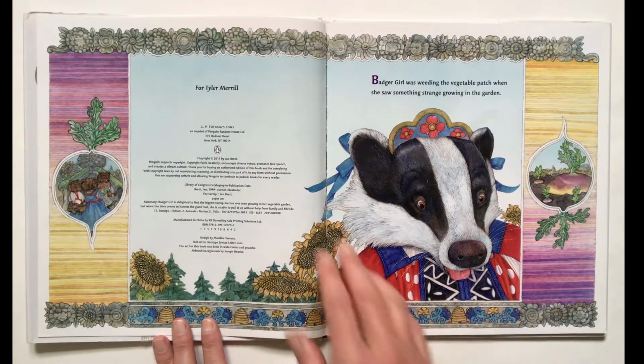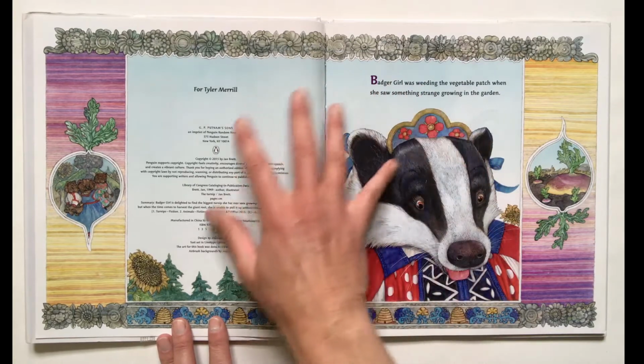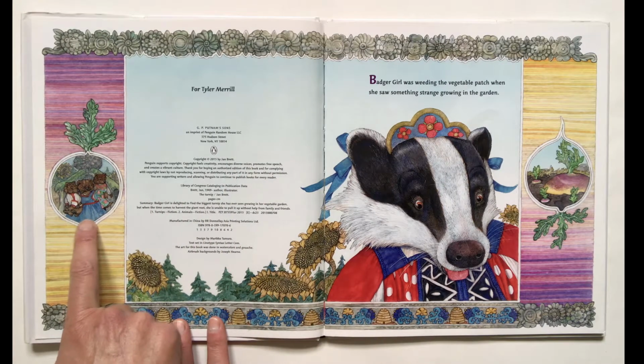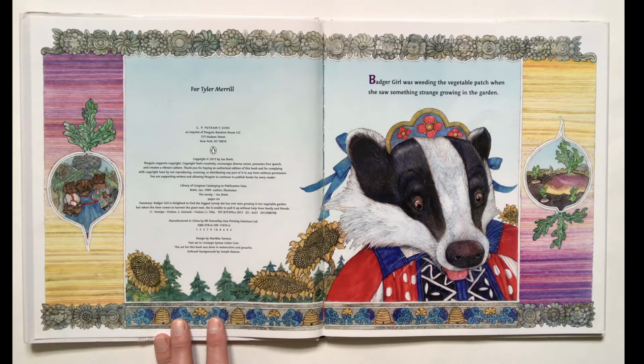I'm going to tell this story in two parts. As we go along, I will first tell you about what's happening in the main picture, and then we will do a little mini story at the same time about the bear family.